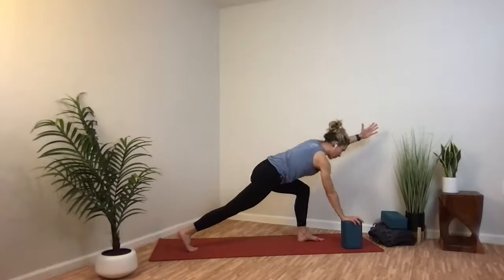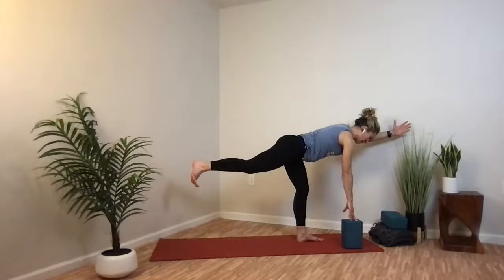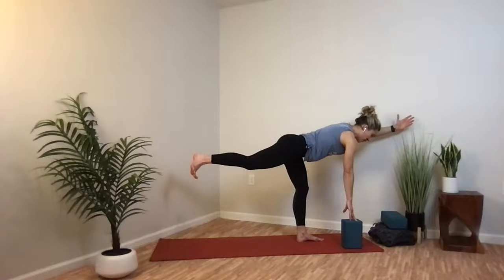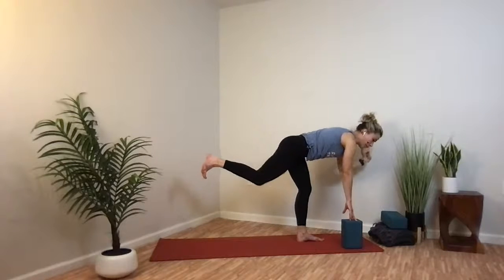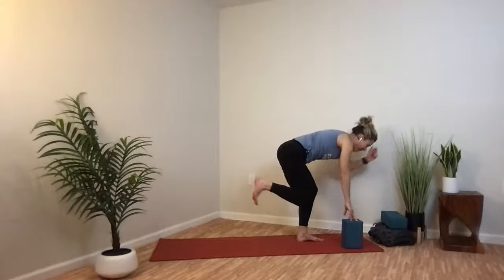Keep reaching through the left arm. Hop off of the back foot. You've got a modified warrior three with the fingertips still maybe on the block here. We're going to take an inhale. On the exhale, you're going to bring your left elbow and your right knee to meet underneath you as you round your spine. Inhale, lengthen.